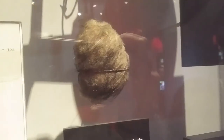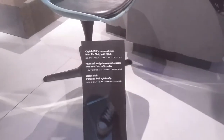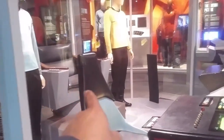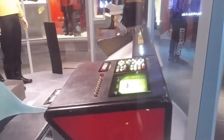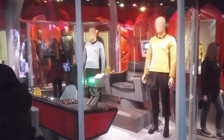Here's an actual tribble used in the Star Trek episode, Trouble with Tribbles. It looks like a hairball. Oh, this is pretty amazing. Captain Kirk's command chair and console, control console. Wow. The actual one. Captain Kirk sat there, and the controls. Better view of everything. Control console and the chair.